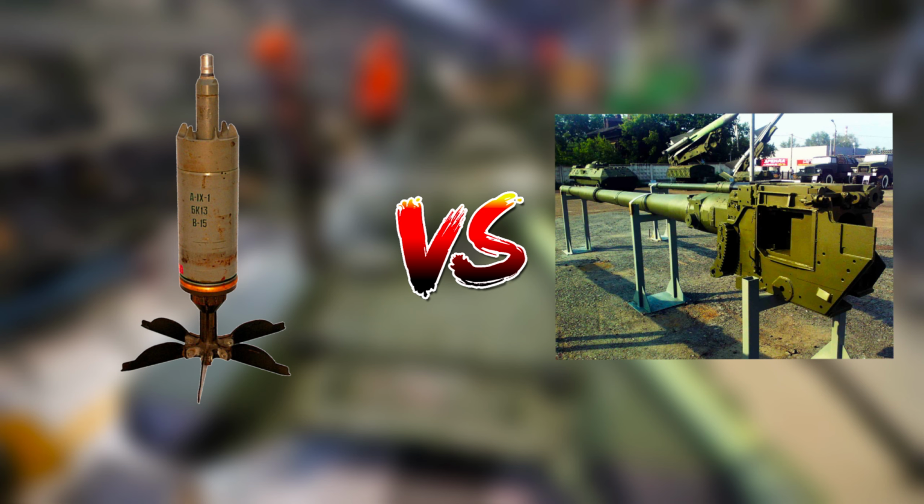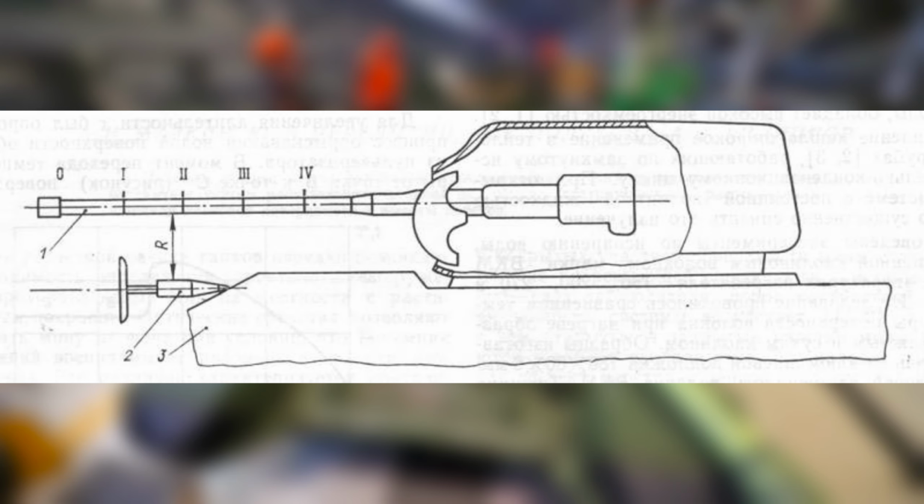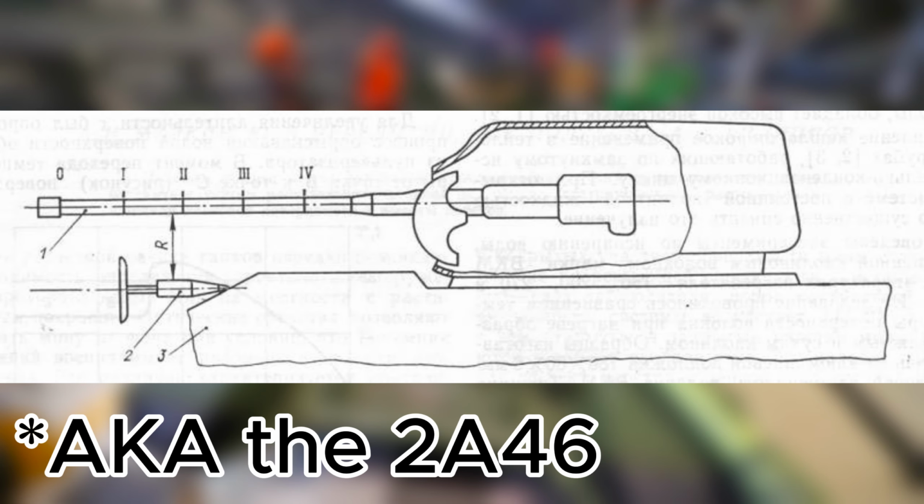So in the 1980s, the Soviets decided to see how much of a threat nearby explosions of HEAT projectiles were to tank barrels. In the experiment, 125mm BK-14M rounds and 115mm BK-4M rounds were used. A real tank was not used, however a mock-up was constructed and a 125mm D81 gun was used.